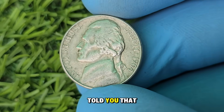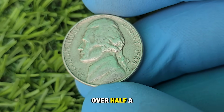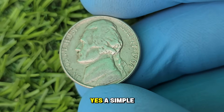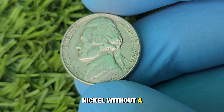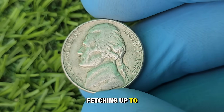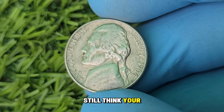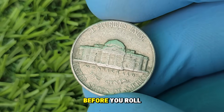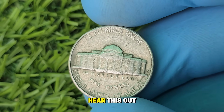What if I told you that an ordinary-looking nickel sitting in your drawer right now could be worth over $500,000? Yes, a simple 5-cent coin, the 1964 Jefferson nickel without a mint mark, is shaking up the coin-collecting world, fetching up to $533,000 in today's market. Still think your loose change is worthless? Before you roll your eyes and think, that's probably just hype, hear this out.